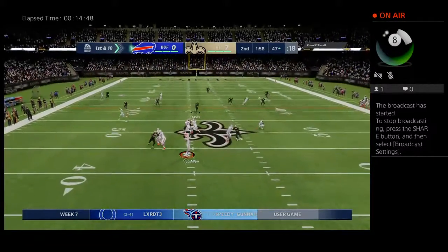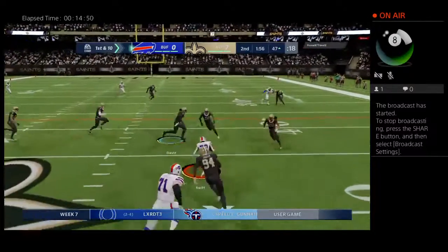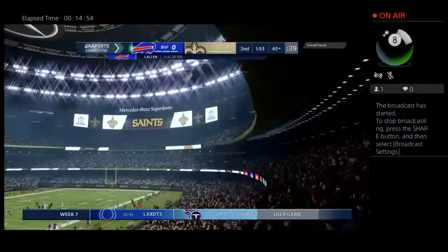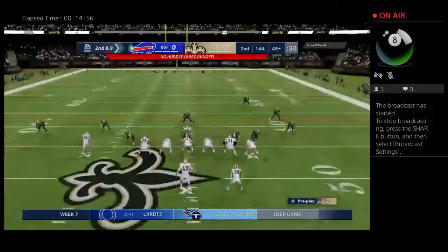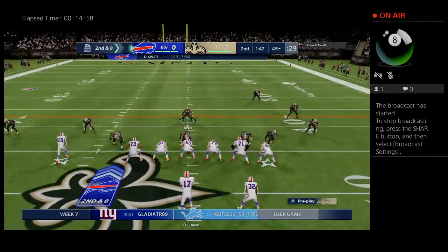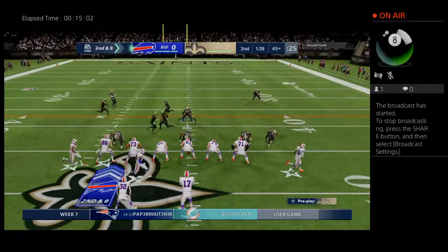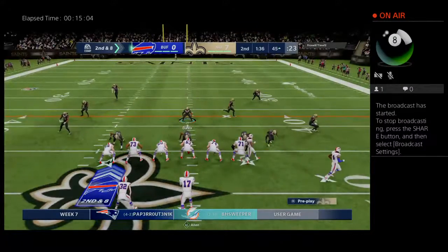On first down, Allen. He's going to get that to Swift underneath. That catch good for only a couple. So 2nd and 8 here after the pass play for 2 yards on first down. 2nd and 8 at the Saints' 45-yard line.